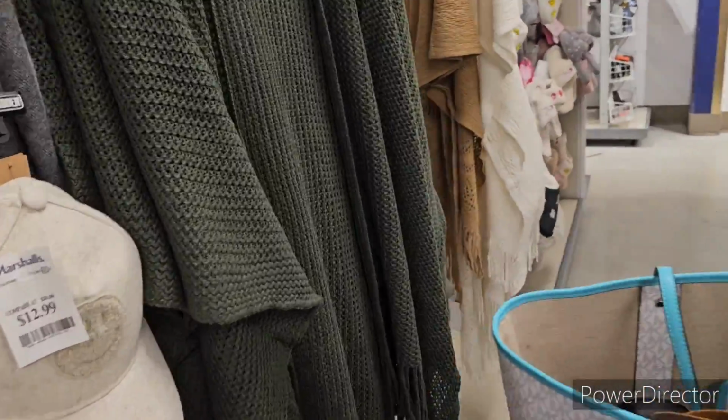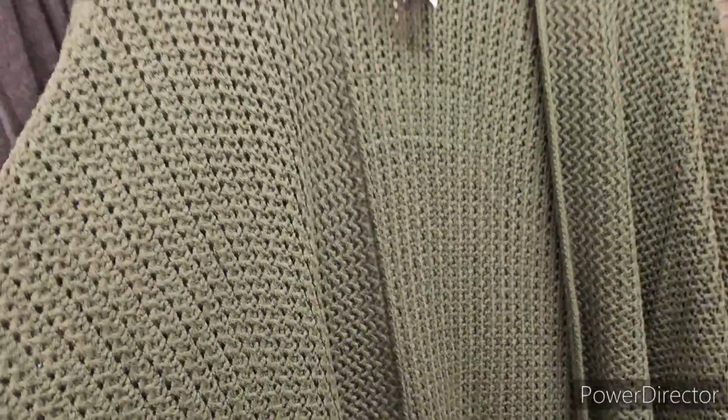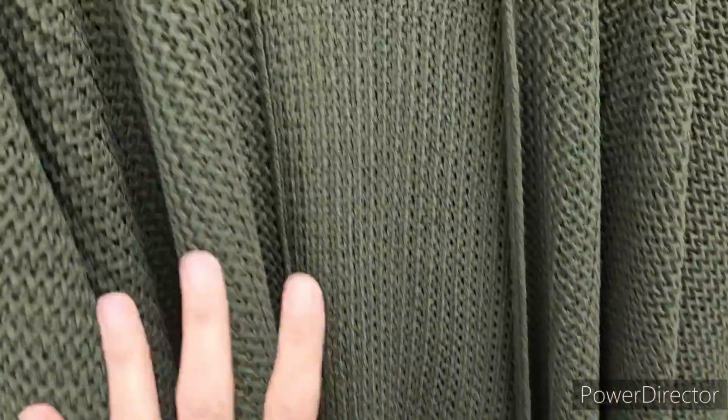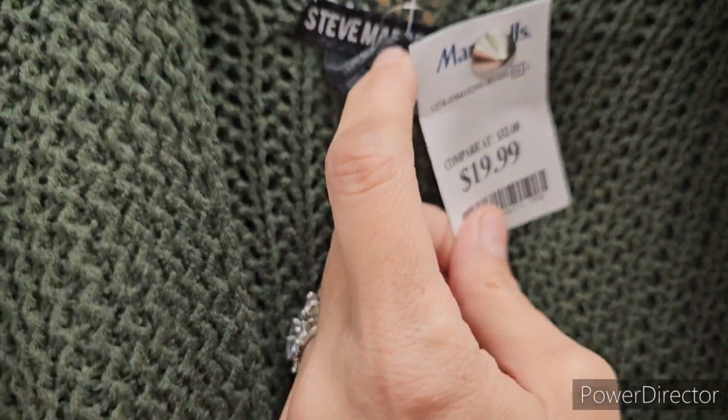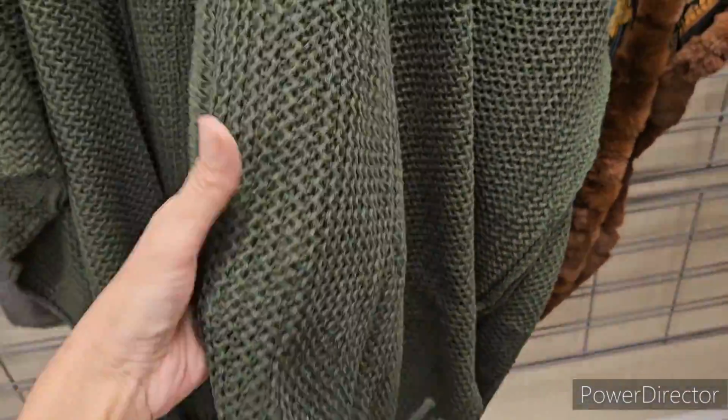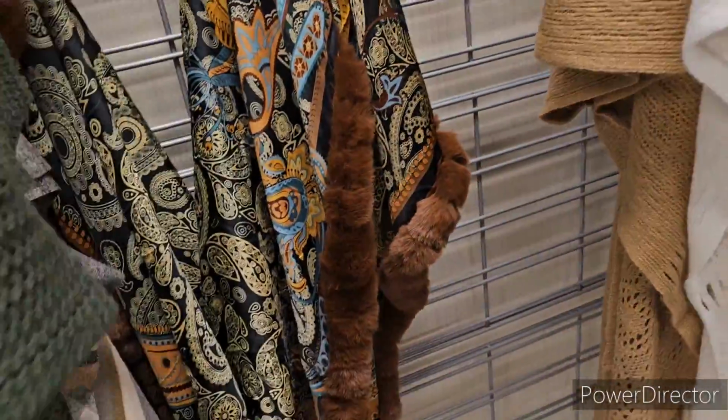Let's check out some of these wraps, ladies and guys. These are perfect for fall. I love knitted stuff. This is really pretty. It's got the tassels down below. It's a Steve Madden edition. It's gonna be $20, but just look at that cozy fall wrap.